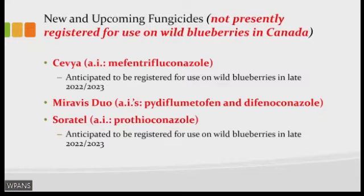So it'll be interesting to see how this does in the leaf disease trial. Another one, which is generic, same active ingredient as Proline, is Sortel. You might be able to get it commercially, but it's not yet registered on wild blueberries. So just be cautious when you're proceeding along this path with these products.